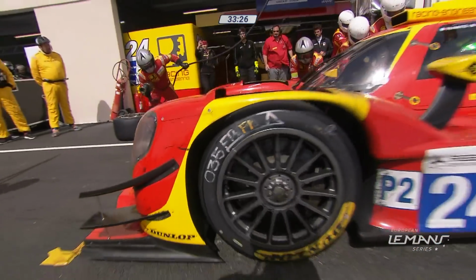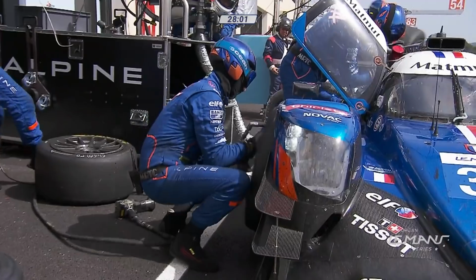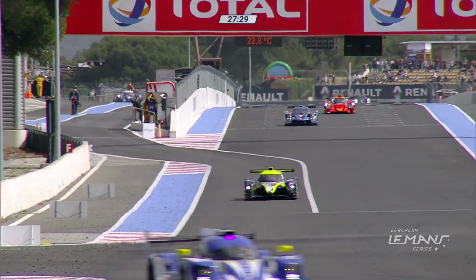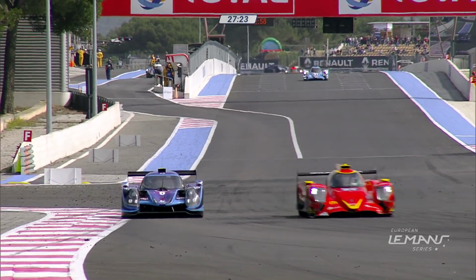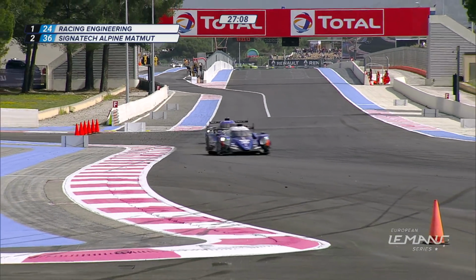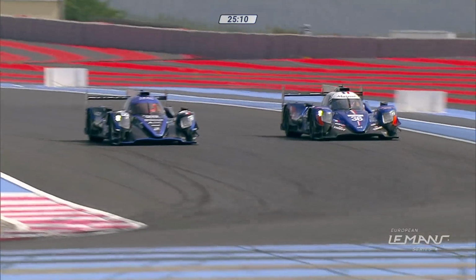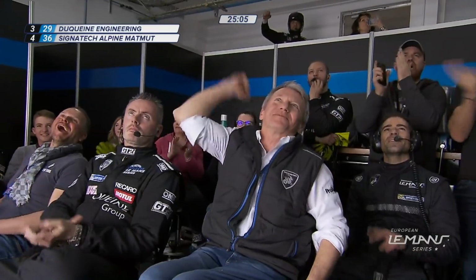The final round of pit stops, Olivier Pla in for Racing Engineering as the race leader. Nicolas Jamin to Duquesne from second spot, and Pierre Thiriet and Signétec Alpine still with one hand on a podium finish. Pla returned to the track as the race leader. Mathieu Vaxivière in second place in the 33 TDS Racing car, but Thiriet squeezing back out of the pits into third, ahead of Nicolas Jamin and Duquesne Engineering. But Jamin was fully up to speed and swept by before they got to the Mistral straight.